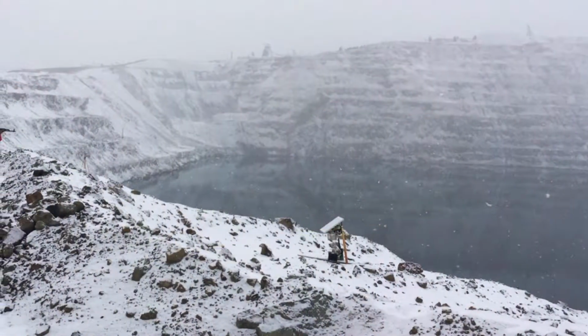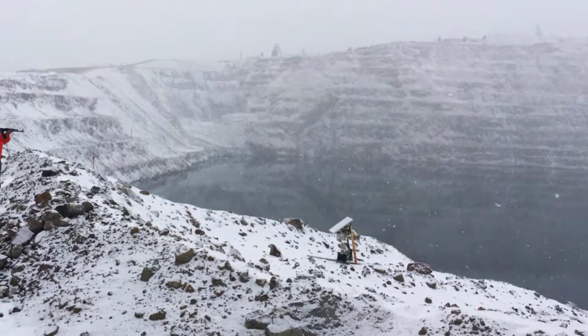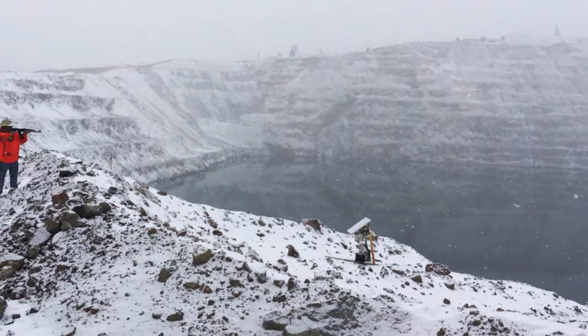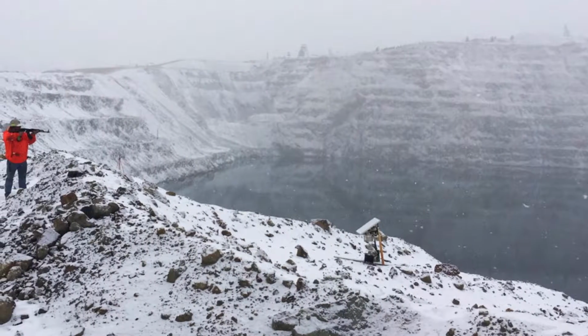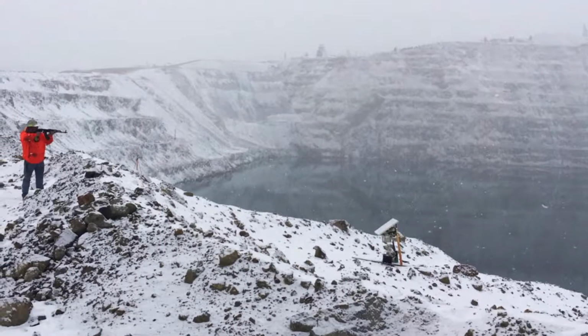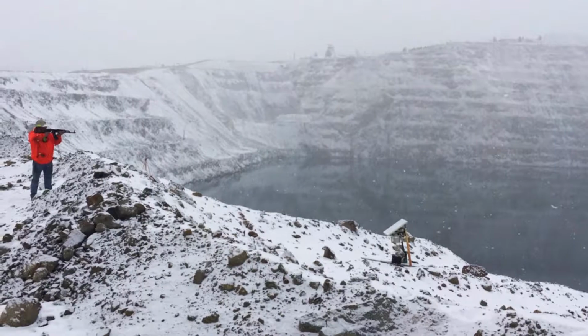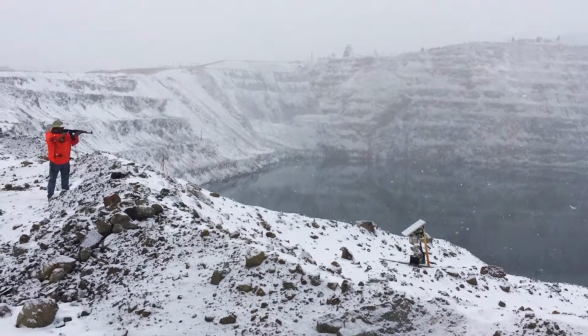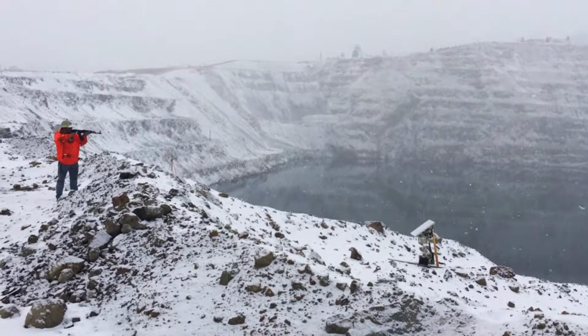In 1995, almost 400 migrating geese died after landing in the pit, and more recently, in November of 2016, a flock of snow geese landed in the pit while trying to take shelter from a snowstorm. Officials estimated in a report released the next year that 3,000 to 4,000 geese had died. As you can see in the picture, they even tried to scare the geese away by firing at them with rifles.